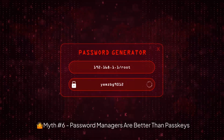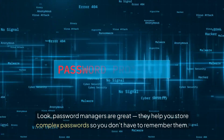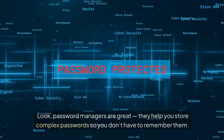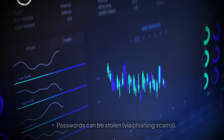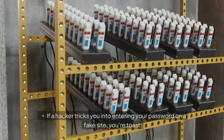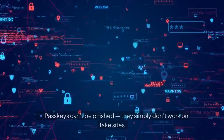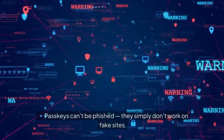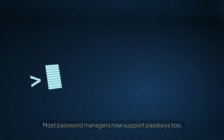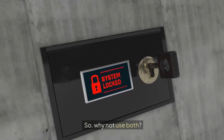Myth number 6. Password managers are better than passkeys. Look, password managers are great. They help you store complex passwords so you don't have to remember them. But here's the problem. Passwords can be stolen via phishing scams. If a hacker tricks you into entering your password on a fake site, you're toast. Passkeys can't be phished. They simply don't work on fake sites. And guess what? Most password managers now support passkeys too. So why not use both?